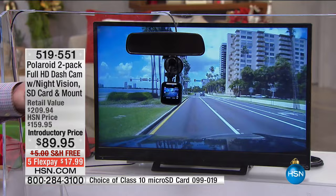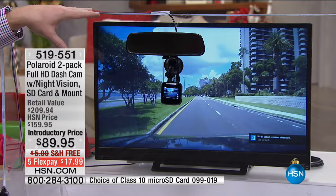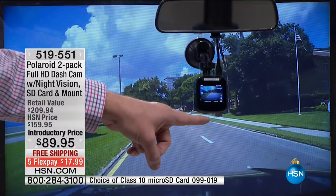There's a suction cup mount that comes on it. You attach it to the windshield, and then we give you the extra long power cable that you can run between the trim of your windshield and the trim of your vehicle, so it tucks it away. And then, as soon as you turn the car on, the dash cam automatically starts recording. That's the brilliant thing about it. You don't have to worry about it.